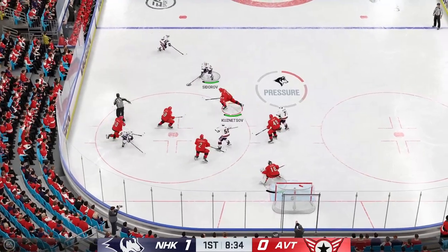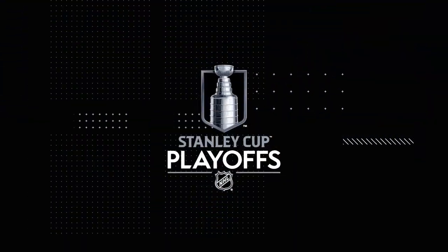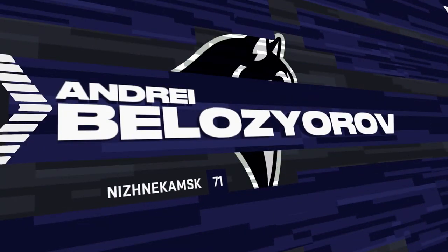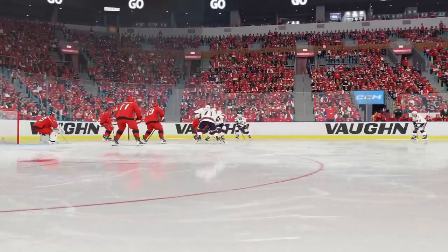D's won the faceoff, and now let's see what they can do. Scores! Off the post and in! Well, that's a real sneaky one that fooled the goaltender, James. Not much room available, but that one, perfectly executed.